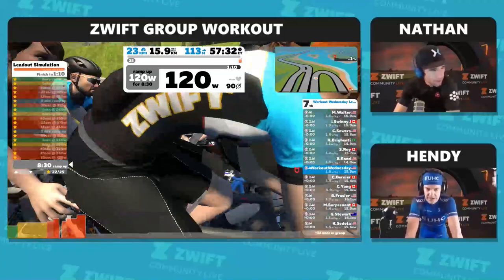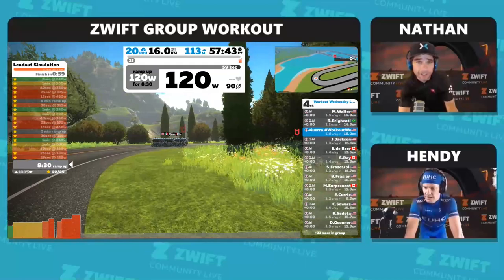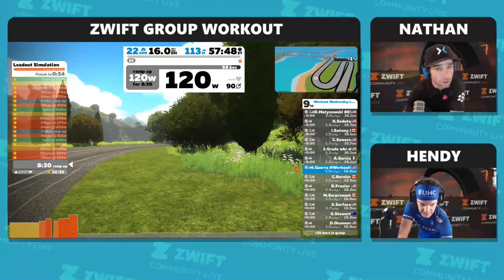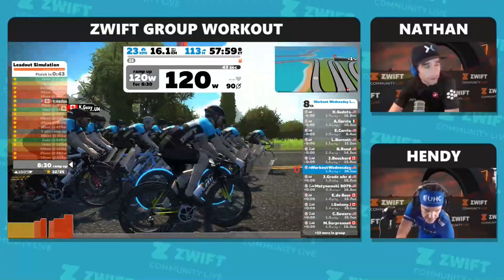So, for those of you who are just joining in, this is the new group workout feature. They are testing them out right now. They're still in beta, but you can jump on your Zwift mobile link or on the app and find them. Just select to join, it'll say right in it, Zwift group workout. Go ahead and join it up and you can enter into one of these.